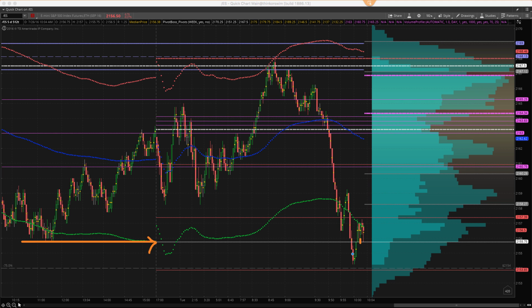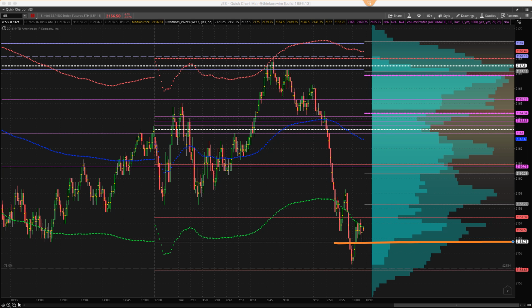Absolutely. So right here, that's the previous session's low. We just rejected. Price is below it, and right here, it's coming back to defend that level from below. This is usually a buying opportunity back toward value. Usually. So right here, that's what's happening.